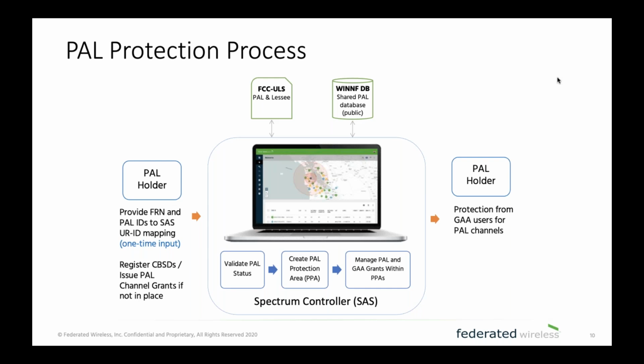So if you won auction 105 and got PALs someplace, we knew those results, and under the covers we created a mapping between how we identify our customers to ourselves and the FRN, or FCC registration number, associated with that operator. Then from the SAS perspective, once we've got valid PAL holders, folks ready to use their licenses, the Federated Wireless SAS, through synchronization with WInnForum databases and the FCC licensing database, is able to validate the status of an operator that claims to hold a PAL, and validate that the channel a CBSD is asking for is on your PAL channel as an operator.